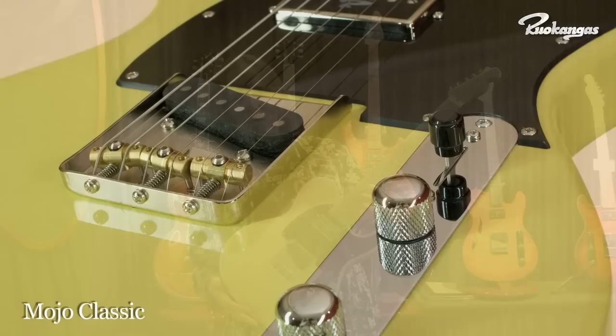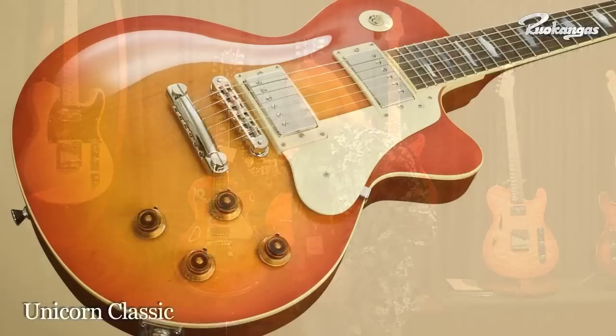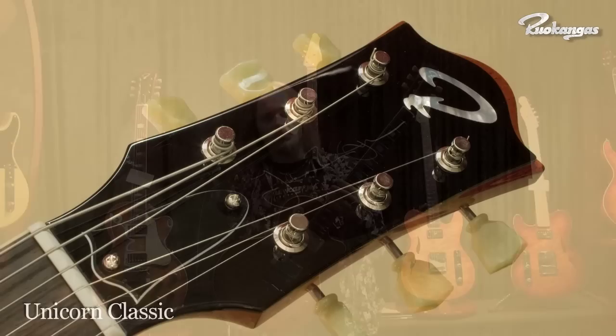brought to the show. Here's a Mojo Classic in the most classic color you could think of, the butterscotch blonde. My faithful unicorn guitar number one that I have at the shows. This one was built for the Frankfurt Musikmesse 2010, unicorn number 17.